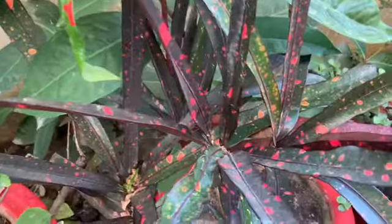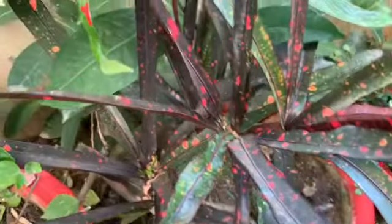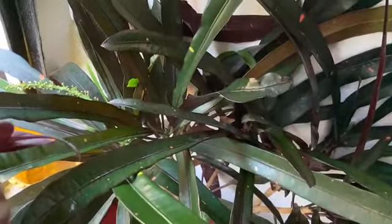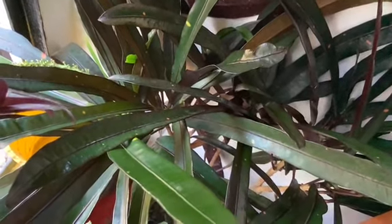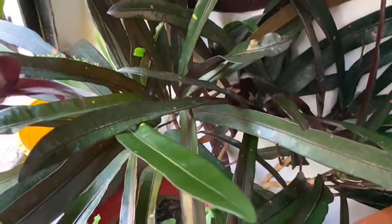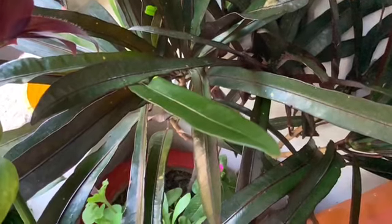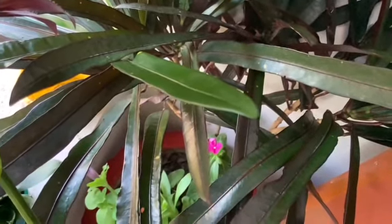The splash of multiple colors on the leaves is just like jewels of leaves. The color definitely fades in the absence of sunlight. Please have a look at the same croton plant without any splashing of colors on the leaves. It was in an indoor location without any direct sunlight.